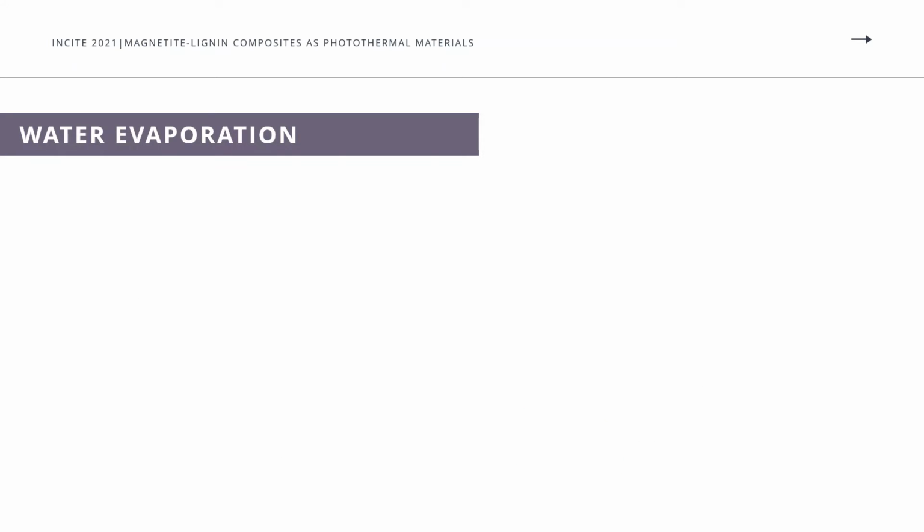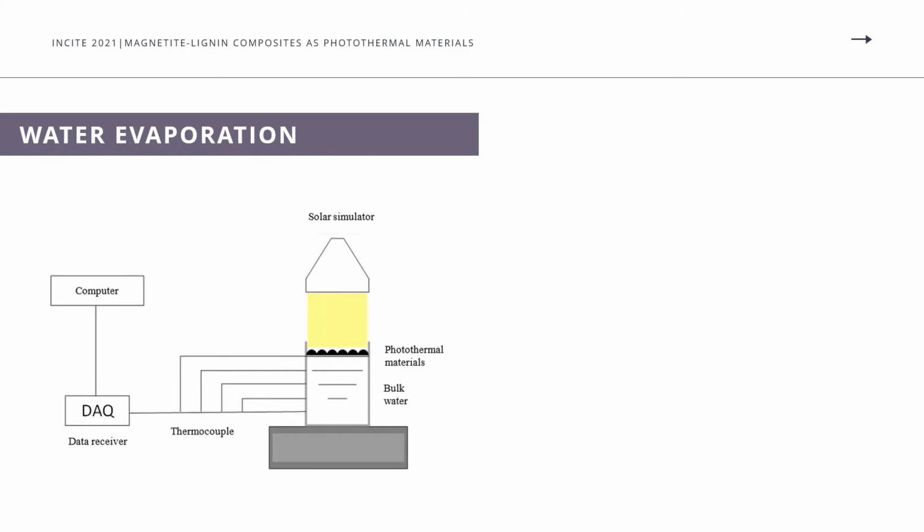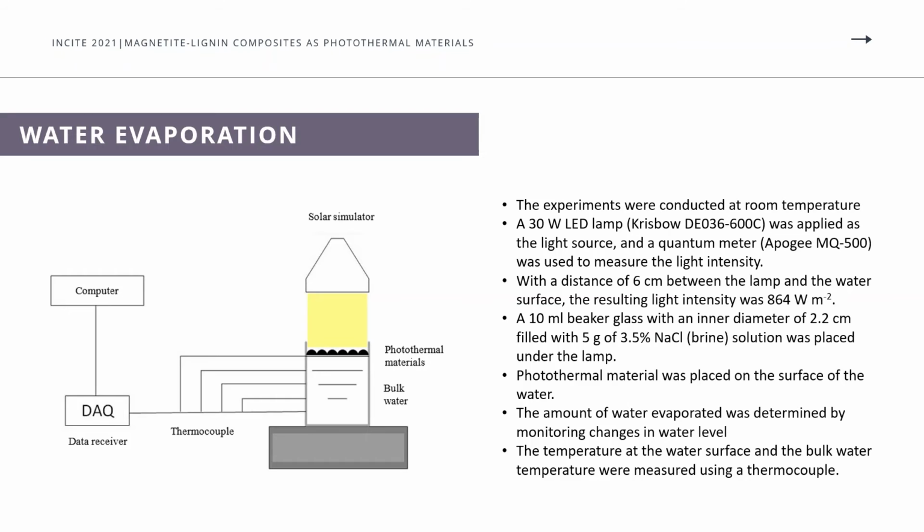And then the water evaporation experiments were conducted at room temperature by using an LED lamp as the light source, and a quantum meter was used to measure the light intensity, and the distance between the lamp and the water surface is 6 centimeter. The experimental setup is shown by this figure.